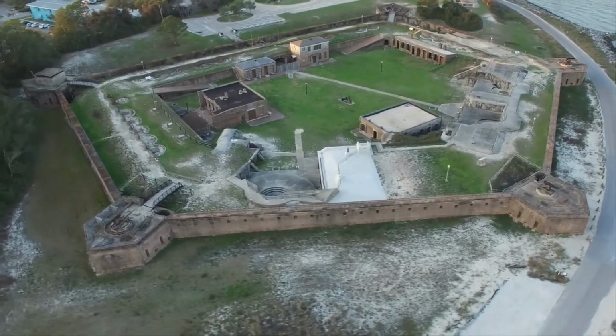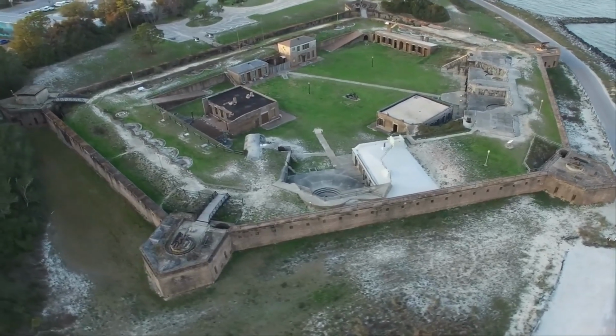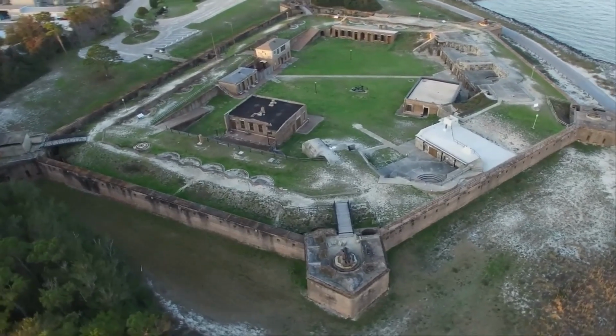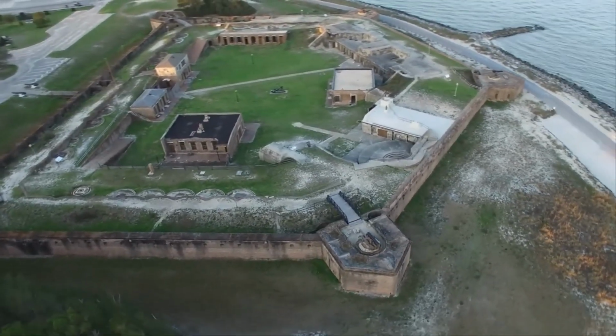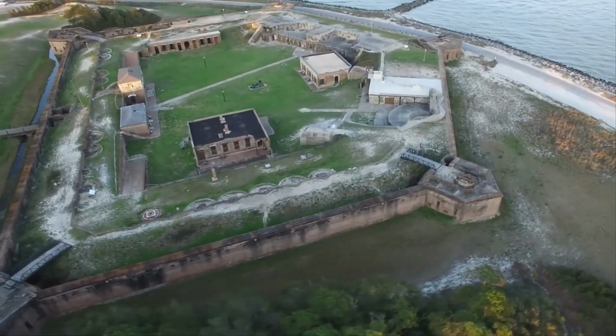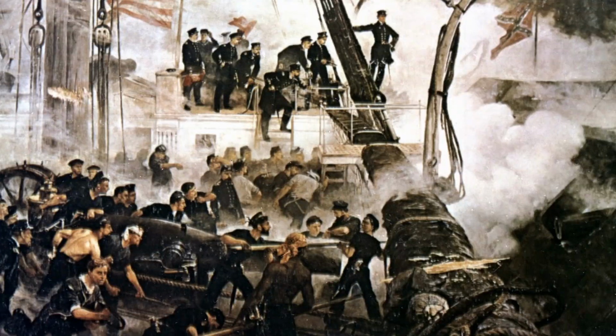The fort was named after General Edmund Gaines for his service and recognition as a war hero during the War of 1812. Construction began on Fort Gaines in 1821. The fort was not fully completed until 1861. It's most famous for its involvement in the Battle of Mobile Bay during the Civil War.